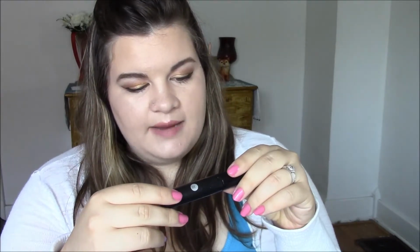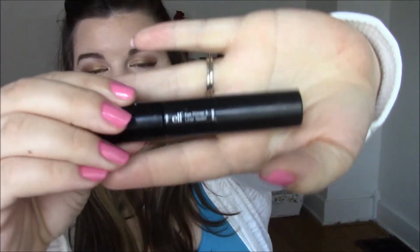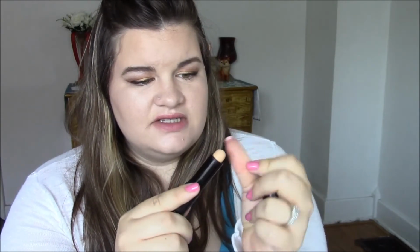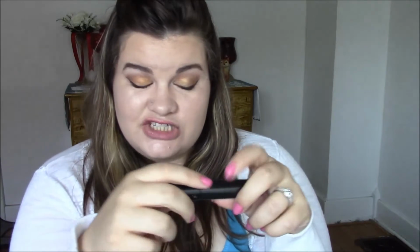That was just a miss for me. Next item here is also from e.l.f., and it is their eye primer and liner sealer. Let me show you what that looks like right here. On the end here, we just have a concealer. I didn't care for it because it's not very creamy. It's a stick concealer, and it's kind of on the hard side. I don't know if that's just how mine was. It's been like that since I bought it. The consistency hasn't really changed any.